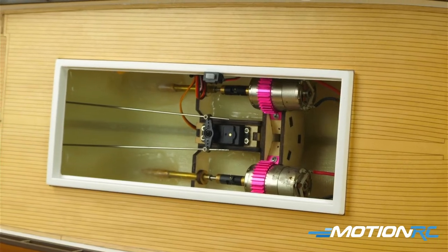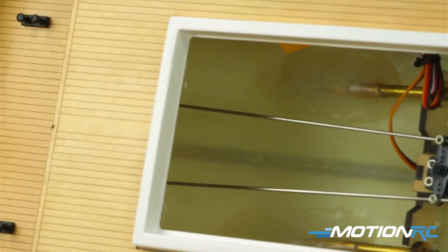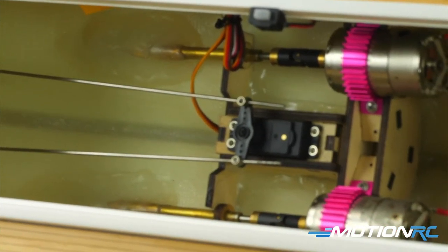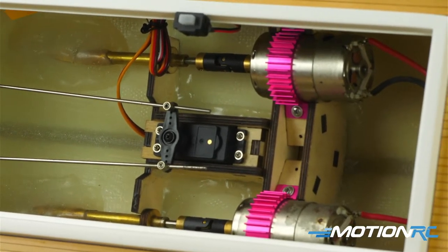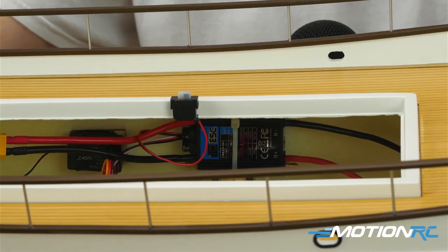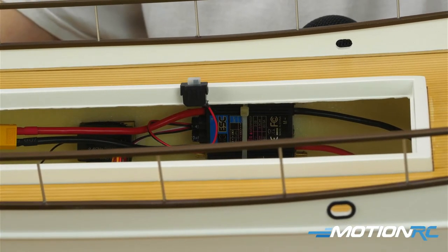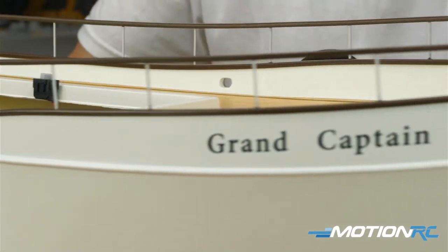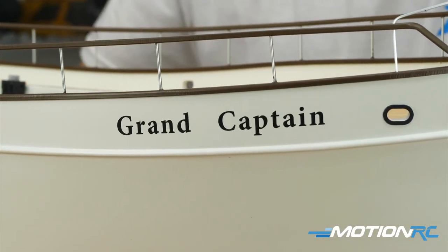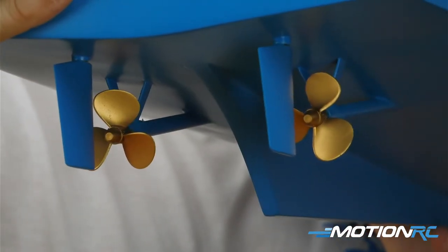That's really nice. So we've got a dual motor system with a dual rudder on one servo. So your rudders are on the servo itself. We've got the ESC, and you can see them right there, ESC and receiver already placed, zip tied down. It says Grand Captain on the side, which is cool. And then taking a look underneath to show you guys the two screws. They've got them painted.